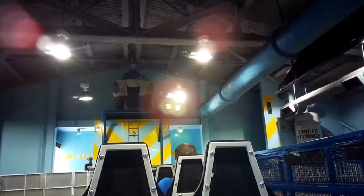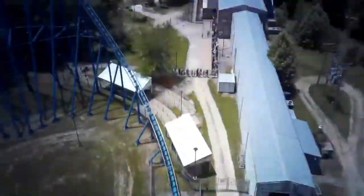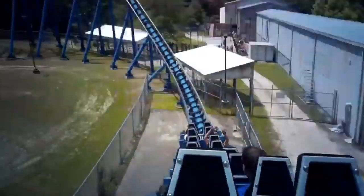I have no problem with them cloning it. Of course, there are only two clones, but in reality, I do wish there were more. It's such a fun ride. Just getting launched backwards is a super unique experience that you can't really find on many other coasters. So it's super, super fun to be launched backwards.